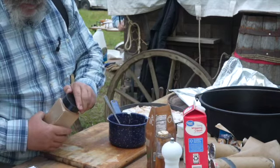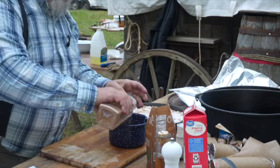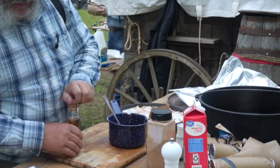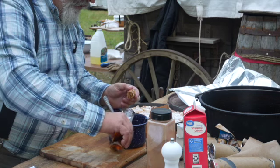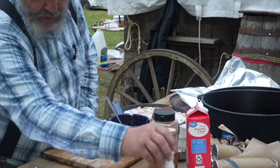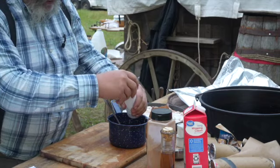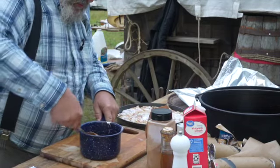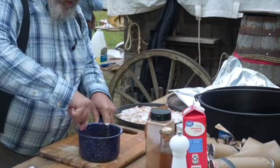Two teaspoons of cinnamon. Put in a little extra. I'm going to put just a dab of vanilla. We're going to come back with an icing where I'll put a little more vanilla in that. And one thing that can bring out the sweetness and help it out, a little bit of sea salt. So I'm going to mix this up and we'll come right back.